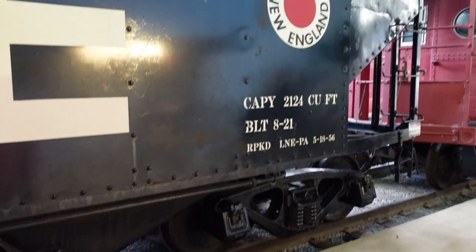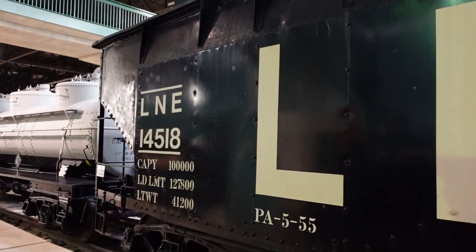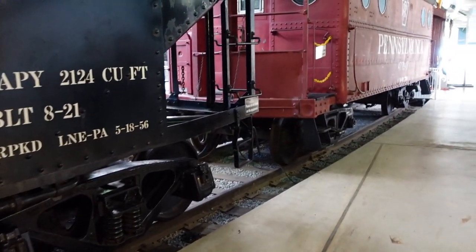All right, guys, so next to that tanker, we have this beautiful Lehigh and New England LNE hopper. Now, I've actually been in an LNE caboose at the WKNS. It was really cool. And it's like a little work shed caboose.